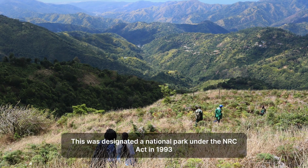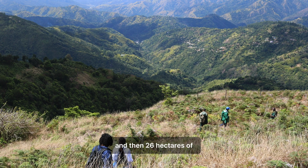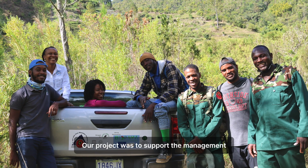We manage the Blue and John Crow Mountains National Park, which is over 41 hectares of forest. This was designated a national park under the NRCA Act in 1993, and then 26 hectares of this was designated as a UNESCO World Heritage Site in 2015. Our project was to support management effectiveness of the Blue and John Crow Mountains National Park.